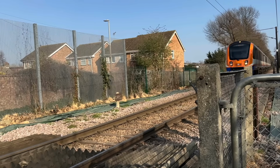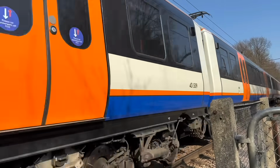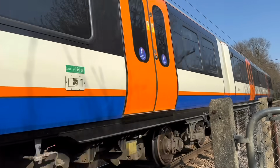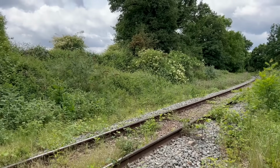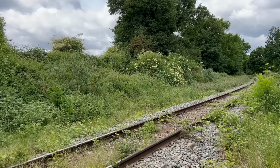The way it works is this. Leaves fall on the line. A train arrogantly passes over them, squashing them into a pulp. The train is fine. The problem is for the trains behind, because now there's a whole lot of slime on the track. Network Rail describes this slime as the rail equivalent of black ice, although I'd argue that ice is also the rail equivalent of black ice.